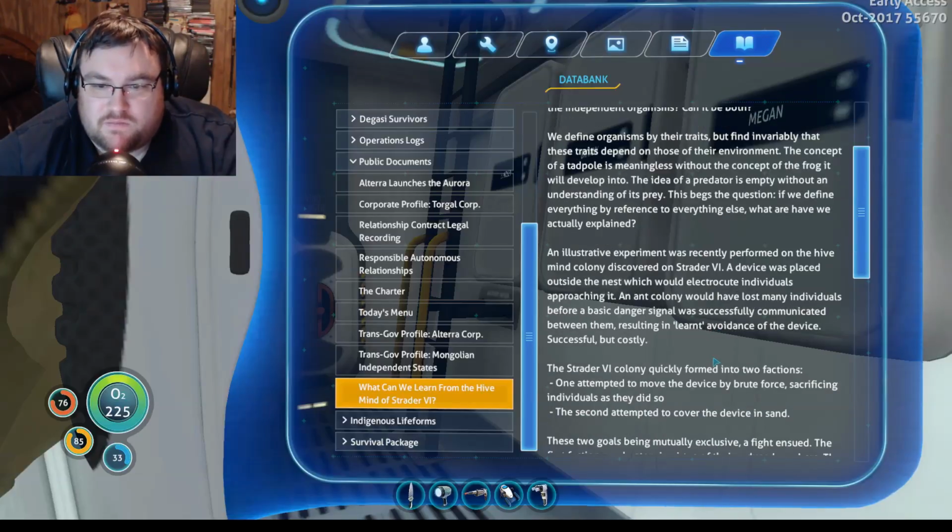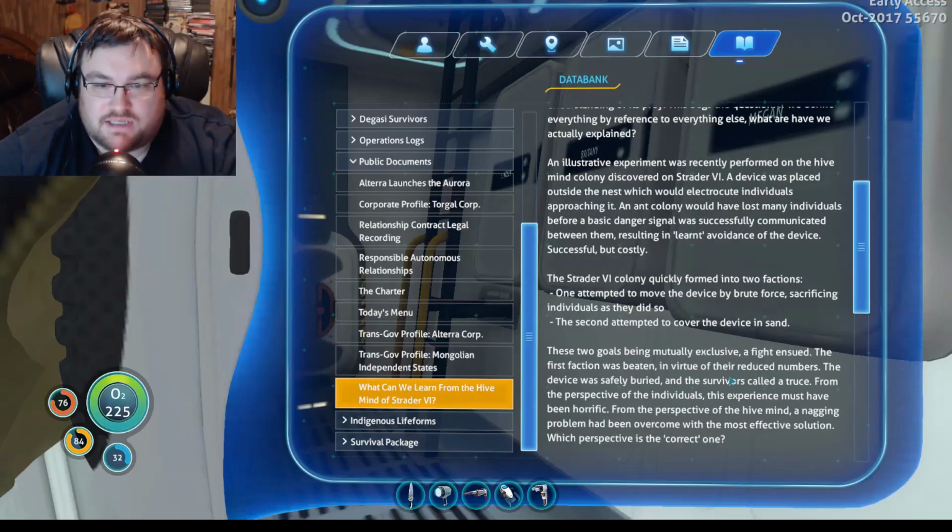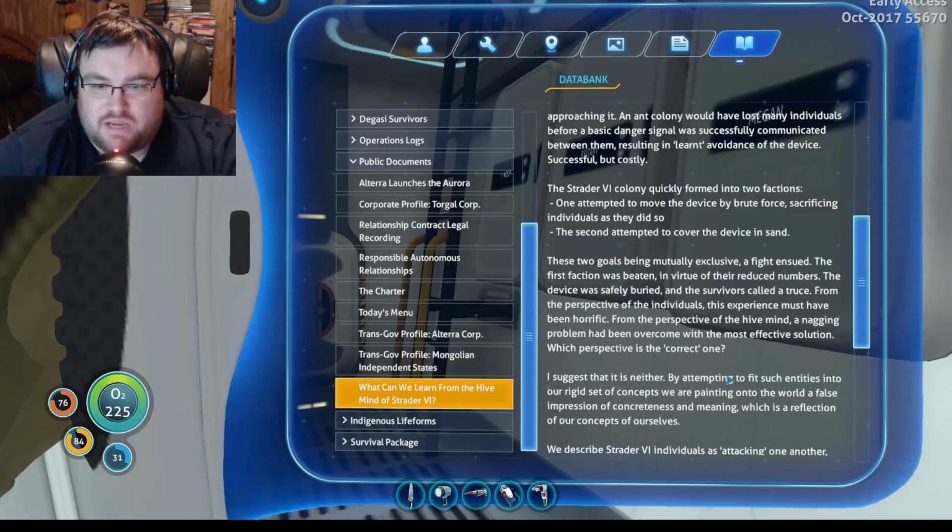An illustrative experiment was recently performed on the hive mind colony discovered on Strader 6. A device was placed outside the nest which would electrocute individuals approaching it. An ant colony would have lost many individuals before basic danger signal was successfully communicated between them, resulting in learnt avoidance of the device. Successful but costly, the Strader 6 colony quickly formed into two factions. One attempted to move the device by brute force, sacrificing individuals as they did so. The second attempted to cover the device in sand. These two goals being mutually exclusive, a fight ensued. The first faction was beaten in virtue of their reduced numbers. The device was safely buried and the survivors called a truce.